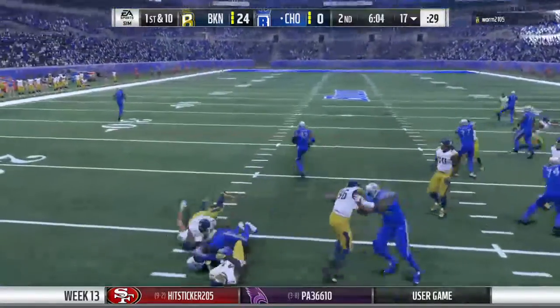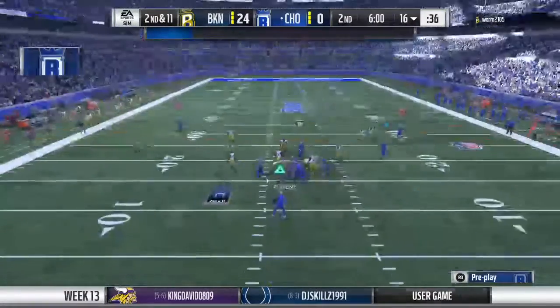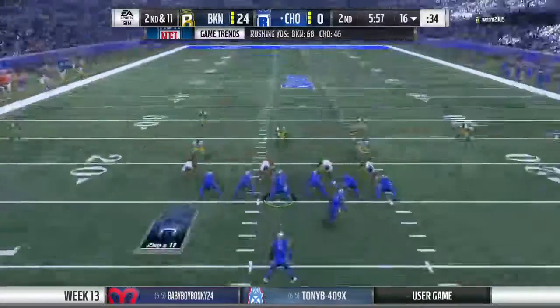On the counter, Elliott. And they'll blow that one up back at the 16-yard line. It's a loss of a yard there, and now 2nd down.